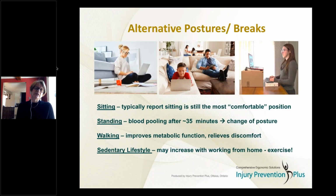So what are some alternatives? It's okay, as I said earlier, to take a break and switch up your positioning into something that's maybe a little less ergonomic or ideal. So you see on the left, sitting on the couch, on the floor, sitting on the couch. I don't know, I'm a little old to lay on my stomach, but maybe your kids will still do that.